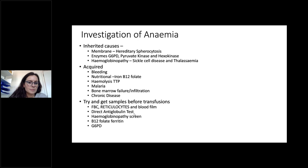Another very useful test to get off at the beginning is an antiglobulin test or Coombs test, which will help you sort out if you've got an immune cause for your anemia. And again, if you're doing a grouping screen, it's very easy to add that on as well. Hemoglobinopathy screen, can't go wrong doing that, especially with our population.